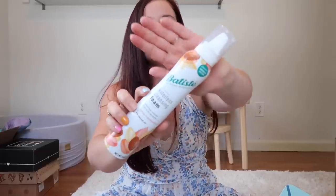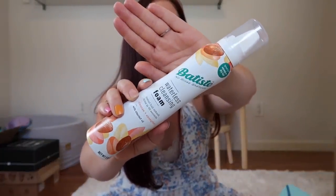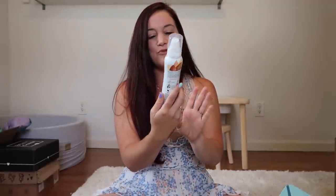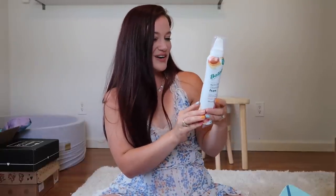Ooh, Batiste, whatever it's called. No rinse shampoo. This is a waterless cleansing foam. Instant hair refresh, dries in 60 seconds, cleanse and strengthen with almond oil. I thought this was going to be a dry shampoo. That's the brand dry shampoo that I use a lot, but it's not. It is a waterless cleansing foam, a waterless shampoo. That's so cool. It gives you directions on how to use it in the back, but totally trying that out.